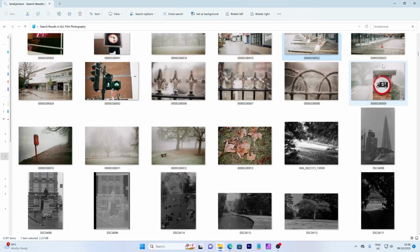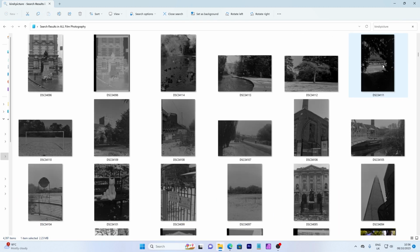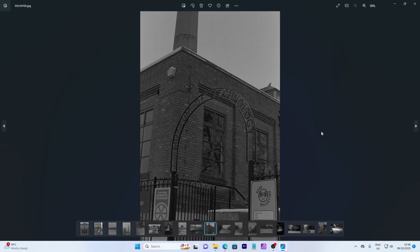I've literally, over the past 3 years, taken hundreds and hundreds and hundreds of photographs, and it's sometimes hard remembering where they are. Now this one, I think, is close to where I work on a Thursday.